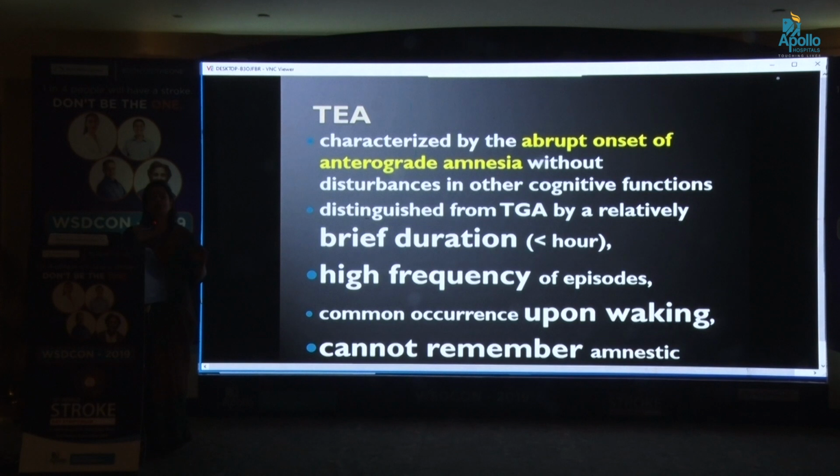And here it's shorter than TGA. It's going to last for a few seconds to minutes, max a few hours. The person has complete amnesia. It's anterograde amnesia. And because these events go undetected, they are so brief, there can be a cumulative cognitive deficit.